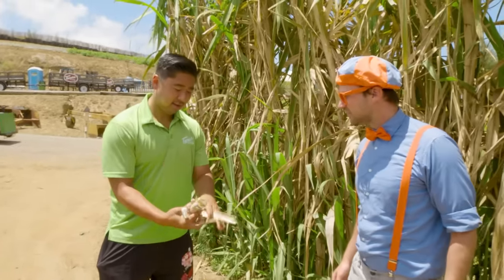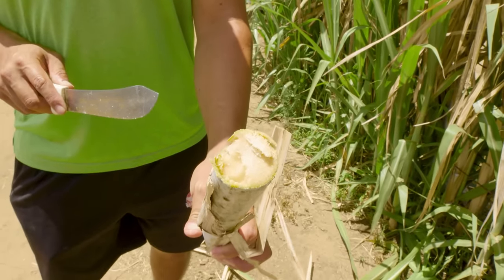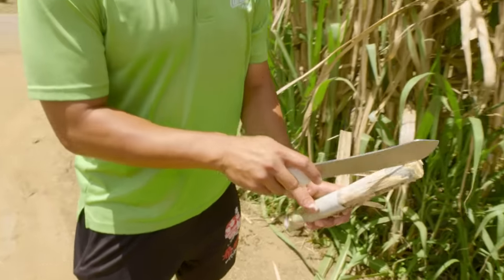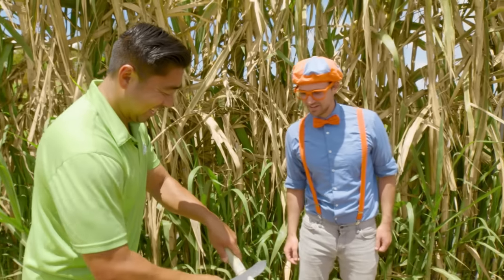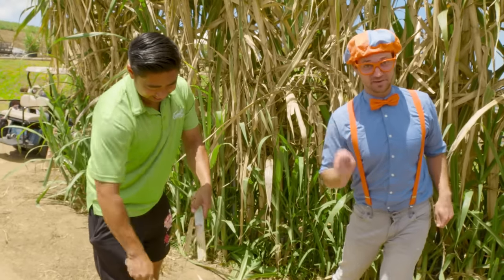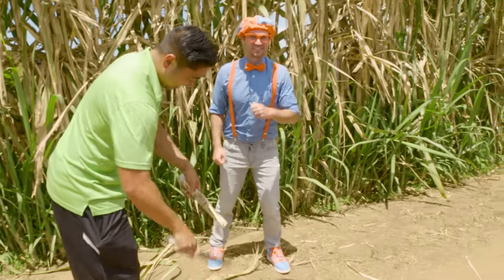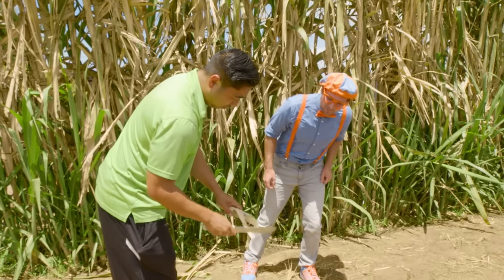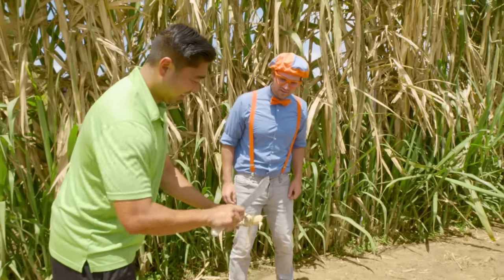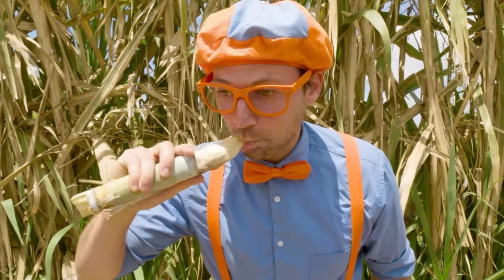Wow, look at that. So normally you just cut off the skin and chew on the inside. Wow. So you can chew on that right there? Yeah. Okay. Wow. Anytime you use a knife, you have to be very careful, right, grown-ups? And only grown-ups can use a knife. Oh, all right. That looks so yummy. Could chew on that little end. All right, let's try it. I love sugarcane.